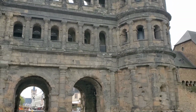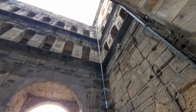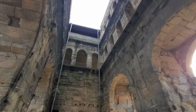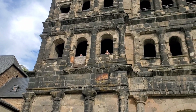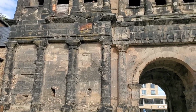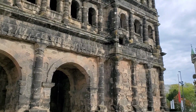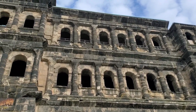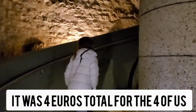But you can walk through. We're gonna go walk in there and see the other side. Holy cow, it's so cool. Okay, so here's the back side. And like I said, you can go in. It is very cool. So we might try and go in to see inside. Did come in, and you can come inside. Go ahead, guys, go in.